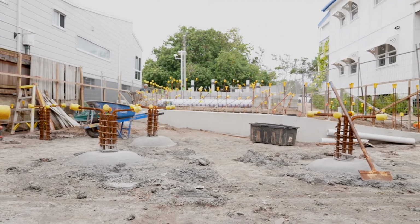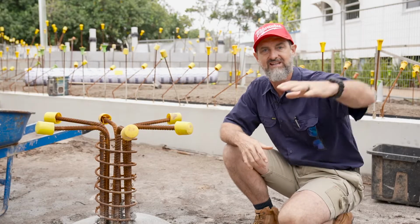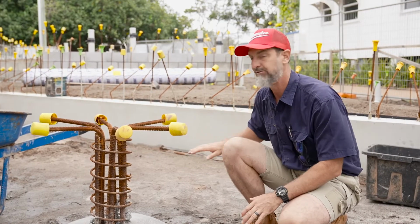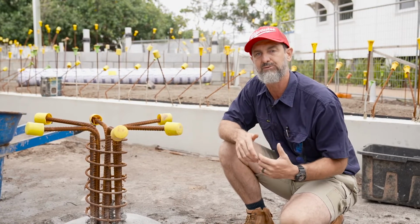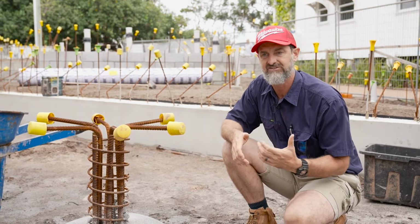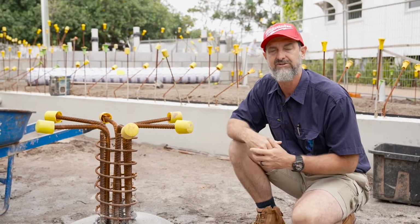The reason behind that is that when they do the flood modelling, they figure out how much water is going to come down this hill, and it has to be able to flow underneath this slab, around the side of the building and out to the street when there's too much water to go down the stormwater drain. Because of that, this house is constructed a lot differently to a conventional home.